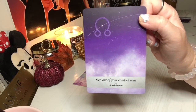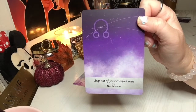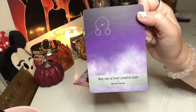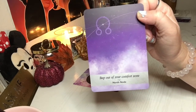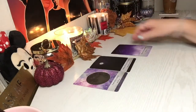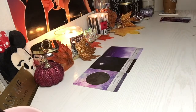God is never going to ask you to do something that you can't handle. So I believe that whatever it is, it's something that you can handle. It's something that's going to be positive. It's something that's going to be good for you. But there might be a little bit of fear going into it, even if it's something that you do want. So I feel like you guys do need to step out of your comfort zone in order to start that new chapter that's going to be beginning here in the fall.